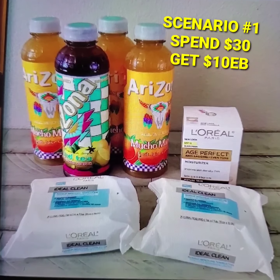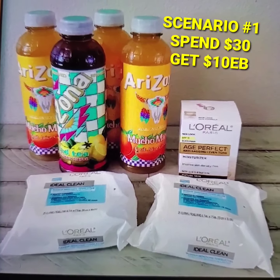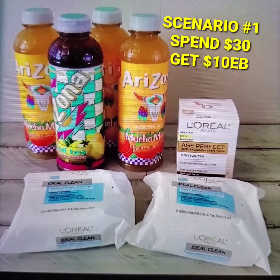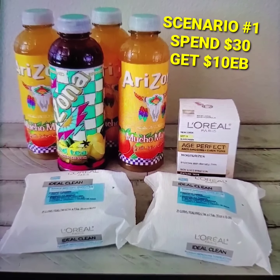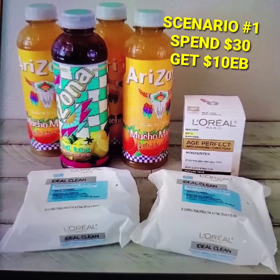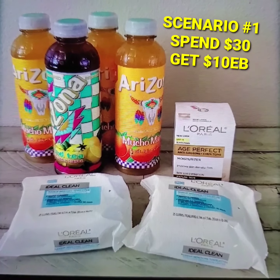This is L'Oreal Spend 30 Get 10 Extra Bucks deal. The moisturizer is $18.99. The wipes are $5.79 each, and I added some Arizona tea and fruit juice.